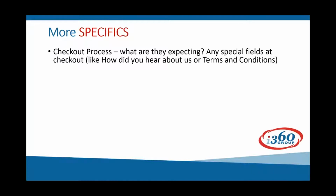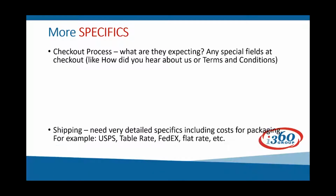Checkout process. What are they expecting? Are they expecting where, when they come to the final page, there's an add-on leftover process, you know, that $5 price to buy something additional? Are they expecting you to check terms and conditions? Are they expecting maybe a couple of fields like how did you hear about us? Any kind of products you want. You'll hear all kinds of additional questions at checkout.